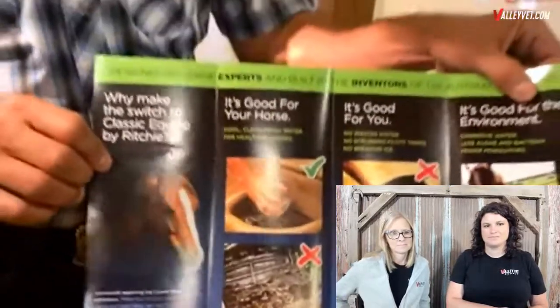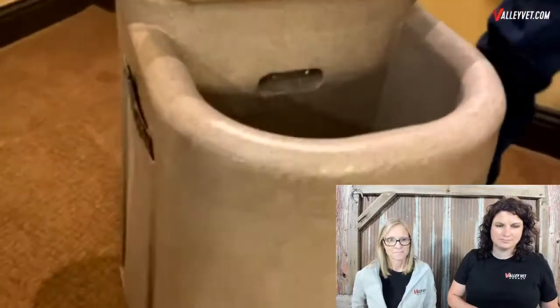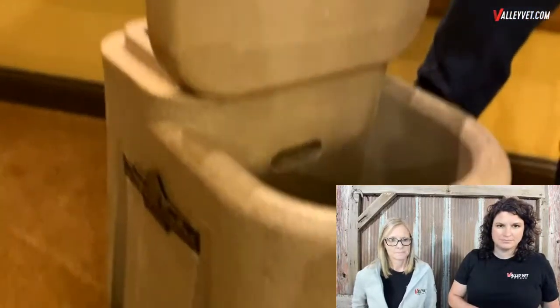The second reason, it's good for you as a horse owner. It's going to save you time. It's going to save you money. It's going to possibly save you time from battling frozen water. You have peace of mind, like putting a horse up during the day or turning one out at night, to know that he's got fresh, clean, clear water on demand. So it's good for the horse, it's good for the horse owner, and last but not least, it's good for our environment. It saves water. The low surface area doesn't evaporate as quickly. You don't end up dumping out stale, stagnant, insect-infested water. So those are the three reasons you would consider a Classic Equine by Ritchie: first and foremost the horse, the horse owner, and your environment.